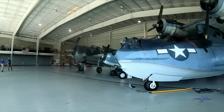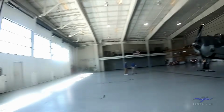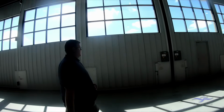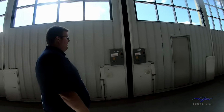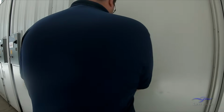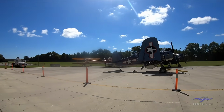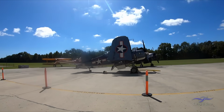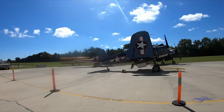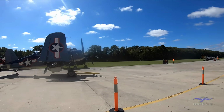Cool. All right. We got another hangar on the other side. You want to walk down the ramp to get there? Yeah, absolutely. So how many people do you normally expect at one of these shows? Between about 2,000 and 4,000 people. They're kind of boutique affairs in a sense, really for the warbird diehard.